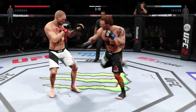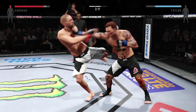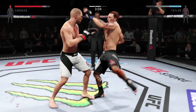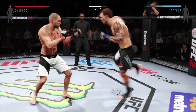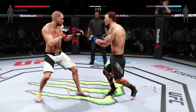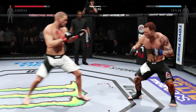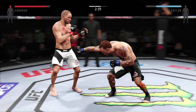Excellent head movement. And there's a takedown attempt. Excellent jab by Taylor. Nice job keeping those hands busy. This fight very well may be stopped in between rounds just because of the blood loss, Mike, because that is extraordinary. Oh, that's a nasty cut, and he's looking to make it worse. Missed the mark.